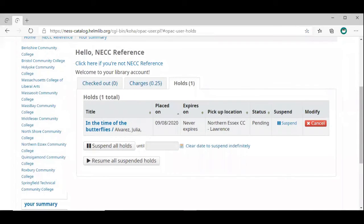Once your hold is available, you will receive a notification saying so. Please be sure to check our current library hours before going to pick up any holds. This can be done on the library homepage.